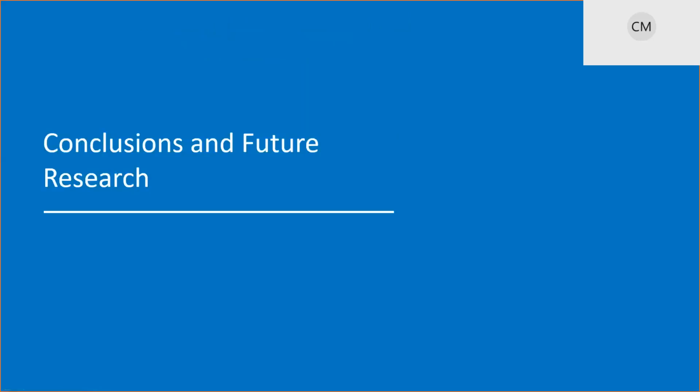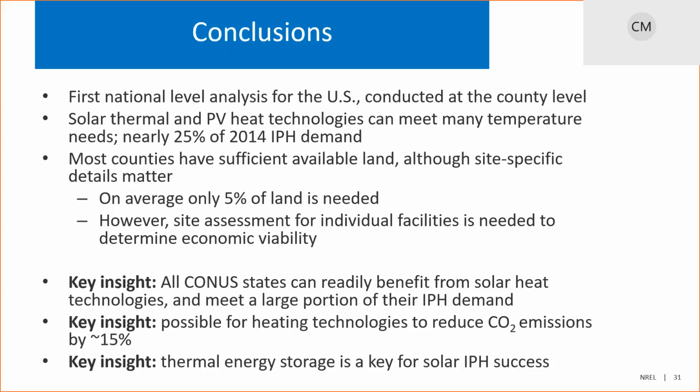Great. So I'll just start to wrap things up here now. Just to recap, we put together the first national level analysis of opportunities for solar for industrial process heat in the United States, conducted at the county level. These solar thermal and PV technologies that we evaluated can meet many temperatures for industrial process heat, all told around a quarter of total industrial process heat demand in 2014.